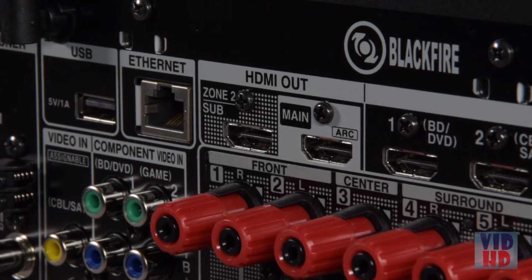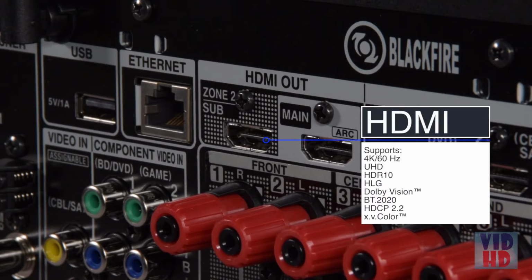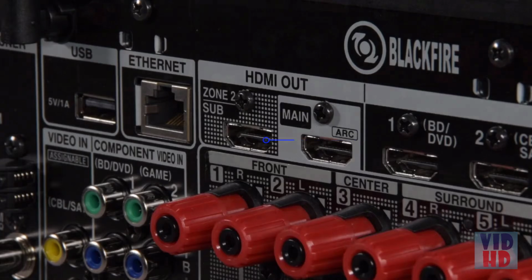There's 6 HDMI ins on the back and 2 main outs. One can be selected as a sub or a zone 2 for multi-room video. All of the HDMI connections support up to 4K with HDR and Ultra HD, so there's absolutely no problem passing the absolute finest video signal through the AVR.